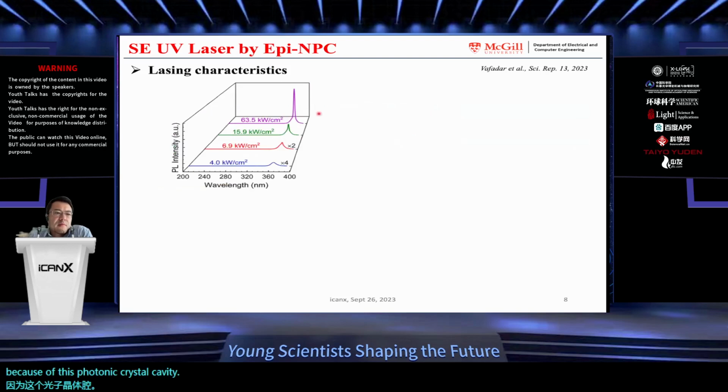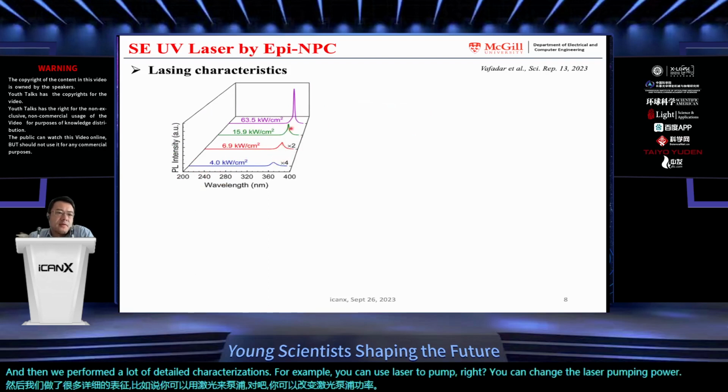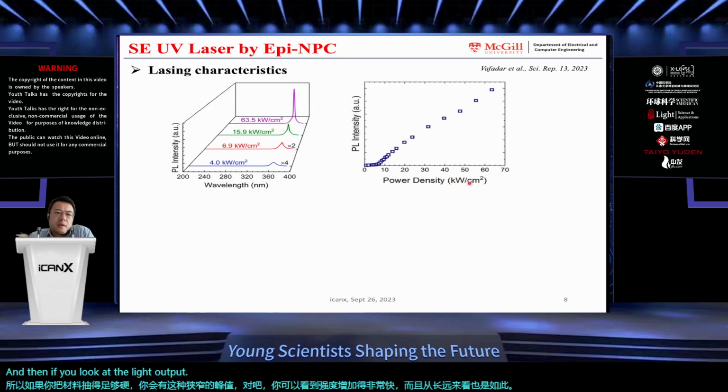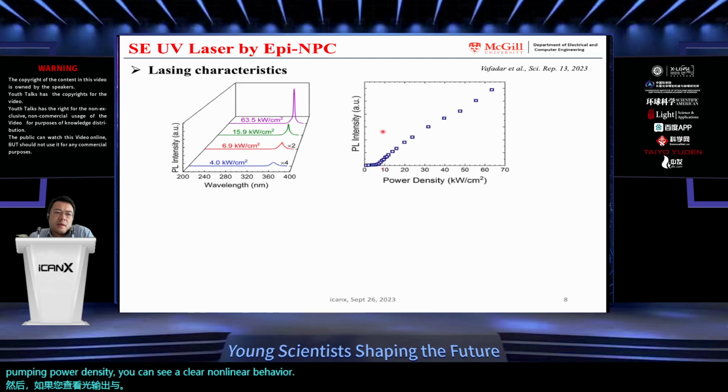And then we performed a lot of detailed characterizations. For example, you can use a laser to pump, right? You can change the laser pumping power. So if you pump the material hard enough, you will have this kind of narrow peak, right? You can see the intensity increases very fast, and also the linewidth becomes very narrow. Okay? And then if you look at the light output versus the pumping power density, you can see a clear nonlinear behavior. So you have a kink here, which is the threshold. And this threshold is below 10 kilowatt per centimeter square, okay?